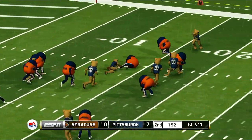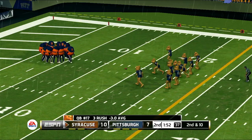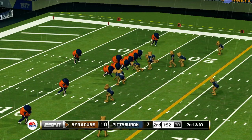He's on the run. Brought down at about the 13. He scrambled, but he didn't get much. Brad, this defense reacts too quickly for a scramble like that to work. He needs to spread him out a little bit more to try to create more room to run.